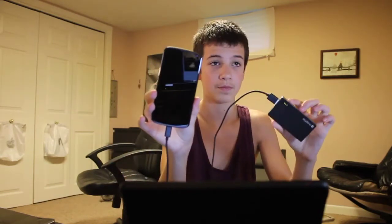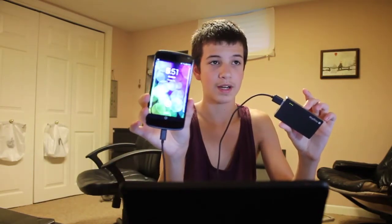It also doubles. Let me show you. This isn't the micro USB cable it comes with, but right here on the USB port, this is how you would charge your device. So say let me take my Android phone, and then you can plug it in right at the bottom. So now we're hooked up. Press the button on the side, and now you're charging. You can see the screen lit up. This actually works better for Android phones.